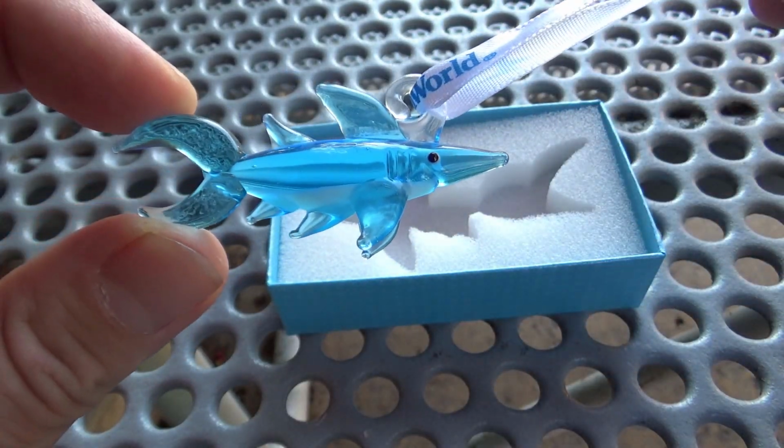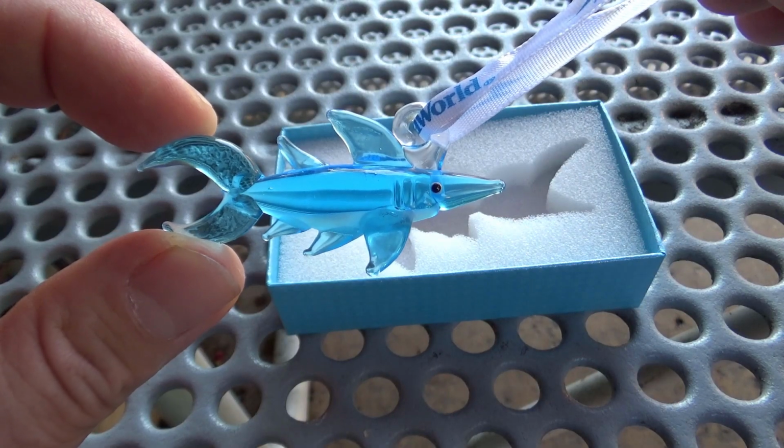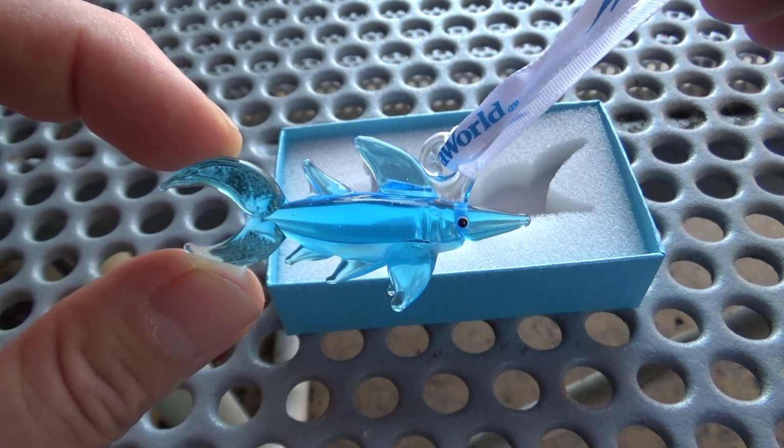How cool is that? I love these glass ornaments from SeaWorld every year. These ornaments alone are enough to keep me renewing my pass each year. And all the other perks don't hurt at all. If you only knew how many free Bring a Friend tickets that SeaWorld gives pass members. I wasn't joking when I said that they treat you right here.